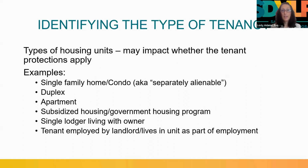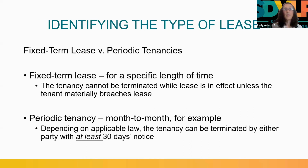Identifying the types of tenancies is very important when we come to looking at the law and its application. Here are some examples of types of housing units. Whether you're a landlord or a tenant, you may see your housing unit here. The type of lease is also important. Do we have a fixed term lease or a periodic tenancy? So fixed term lease is like a 1-year lease from January 1st to December 31st.